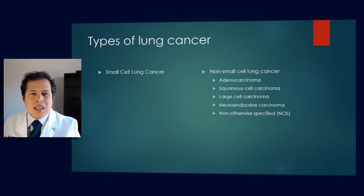Now, the first thing is the type of lung cancer. And in general, lung cancer is divided in two different types. One it's called small cell lung cancer, and the other one is called non-small cell lung cancer. And essentially, small cell lung cancer, it's called like that because when we look at the cells of the cancer in the microscope, then those cells are very tiny. On the other hand, whenever the cells are not tiny, then that means that is non-small cell lung cancer.